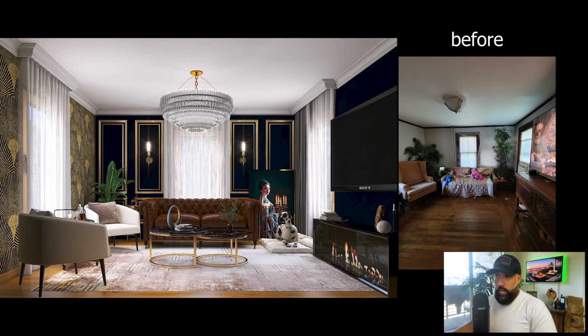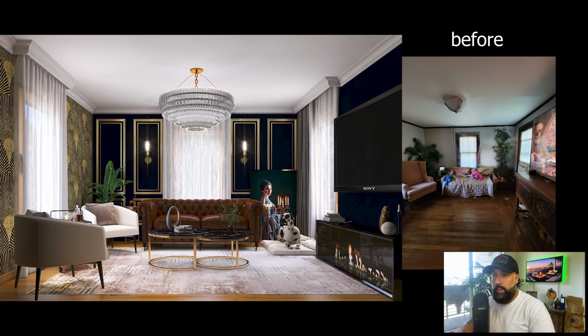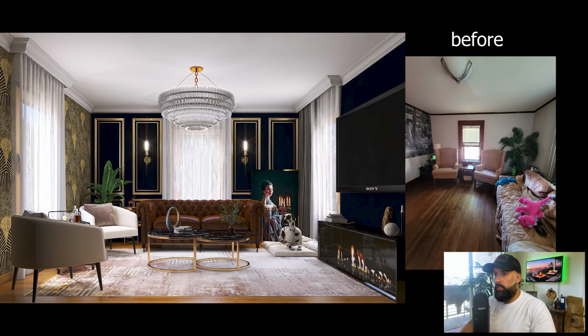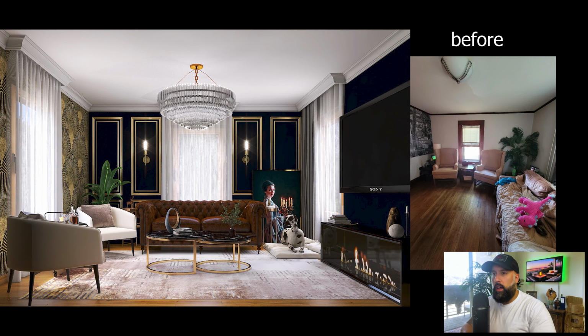So let's take a look at what we did. It's a massive change. You can hardly tell that it's the same room. We added a mixture of curvature as well as hard angles into the design. Typically, you would find an abundance of curvature in more feminine designs, whereas in more masculine design, you'd find an abundance of hard angles and straight lines.